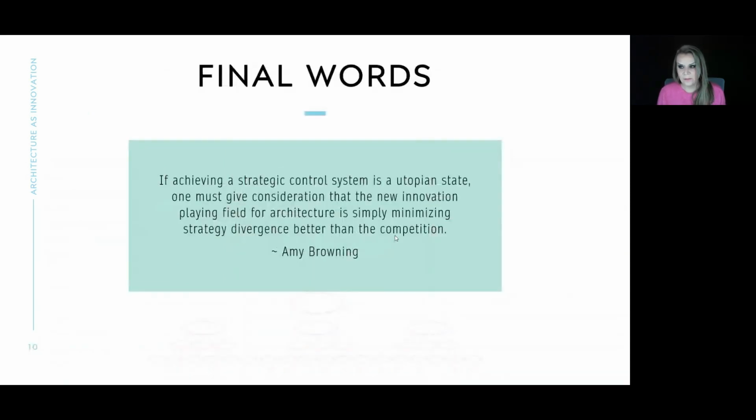So my final words on that, and this is my quote: if achieving a strategic control system is a utopian state, one must give consideration that the new innovation playing field for architecture is simply minimizing strategy divergence better than the competition to some small degree. So that is my presentation, and I'll open it up to questions, comments.